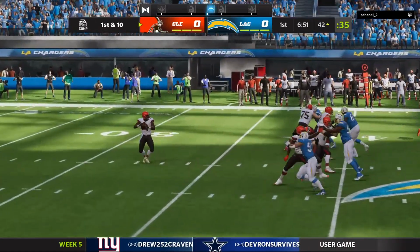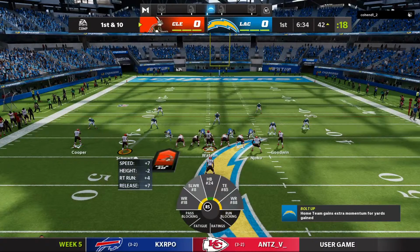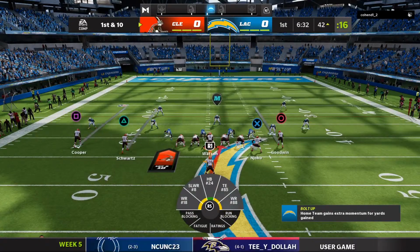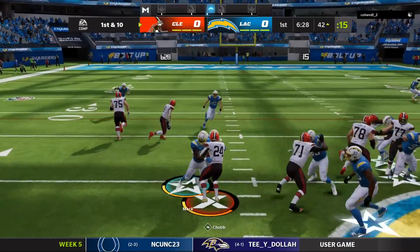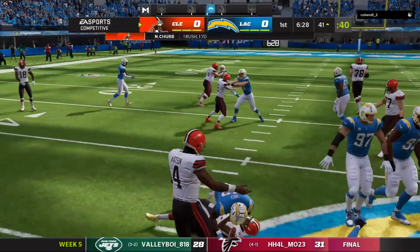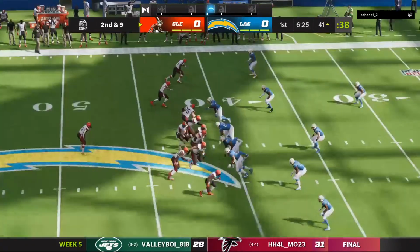I know many people like to throw to the tight end, maybe in a little flexed out position because he creates mismatches with his size. But slot receivers do the same thing with their quickness, their speed, and their route running savvy. And very little there. He might have gotten a yard. Yeah, I think he got a yard to the 41.